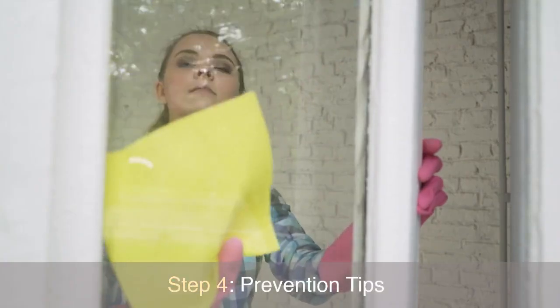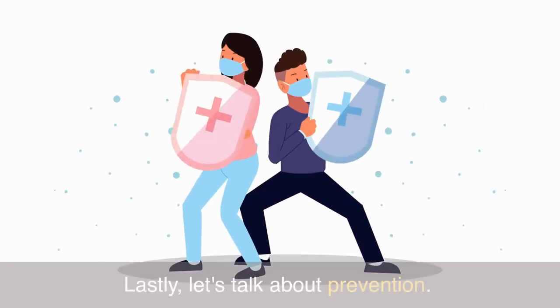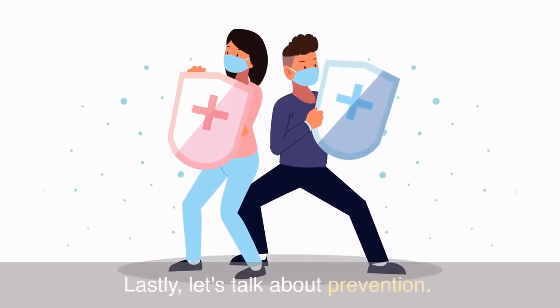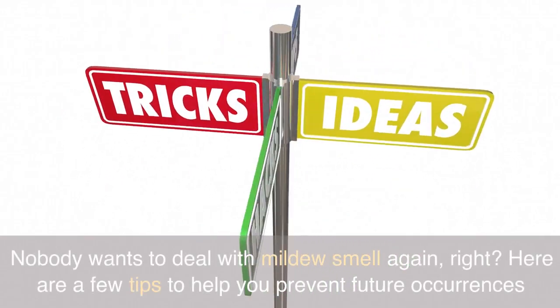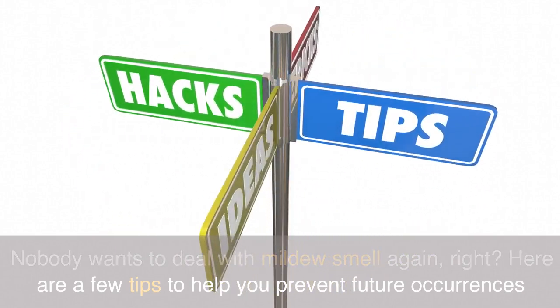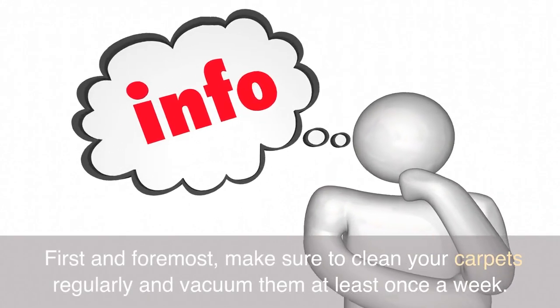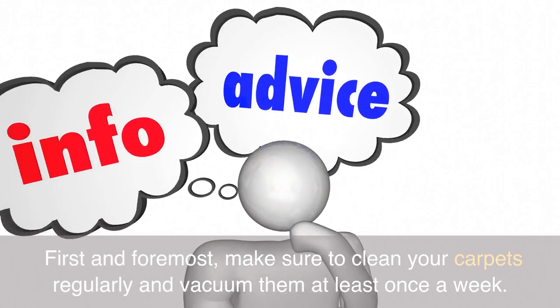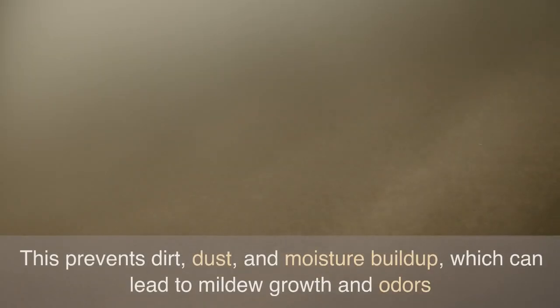Step 4. Prevention tips. Lastly, let's talk about prevention. Nobody wants to deal with mildew smell again, right? Here are a few tips to help you prevent future occurrences. First and foremost, make sure to clean your carpets regularly and vacuum them at least once a week. This prevents dirt, dust, and moisture buildup, which can lead to mildew growth and odors.